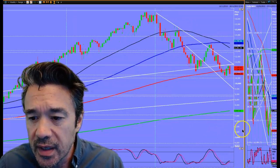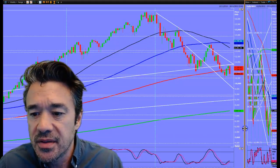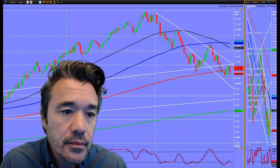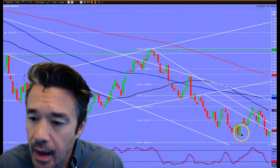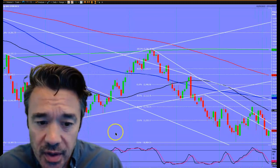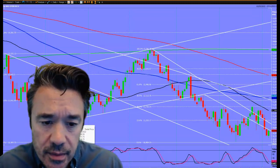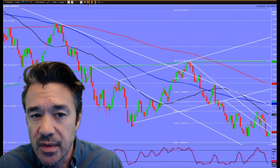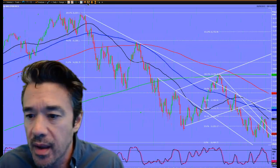We've got oversold on the weekly chart. Not going to pay too much attention to that. Whoops, where are we? Okay. Yeah, we're certainly trading below the June low. Is that the June low? That is the June low. So we're trading below the June low for the Nasdaq, which indicates that it's weaker than the S&P.